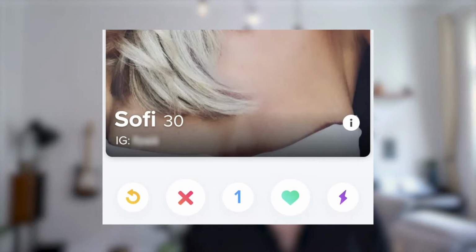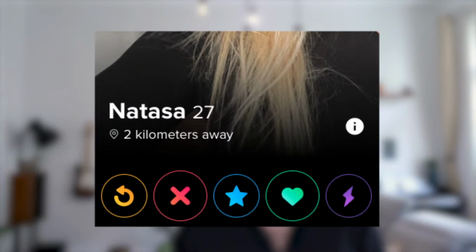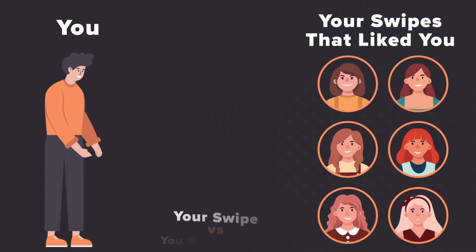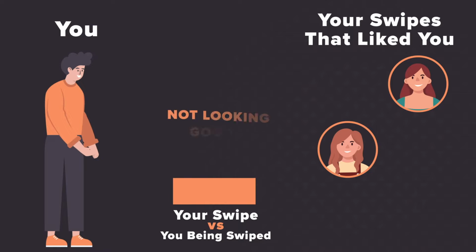Because the thing is, if she only has an Insta handle, if she only has her photos and her age there, chances are she might not use the app as frequently, or she only uses it to get followers for her Instagram or whatever it is. Your chances of that woman also swiping right on your profile are pretty slim. And it has nothing to do with you. But the algorithm looks at the people that you liked, how many of those liked you back? And if that ratio is not good, then it will not rank you as highly.